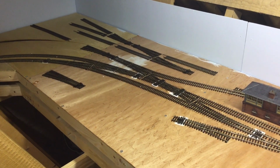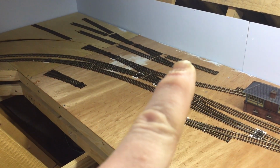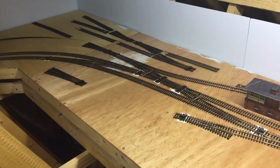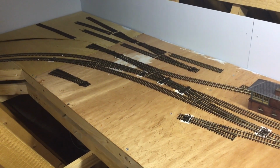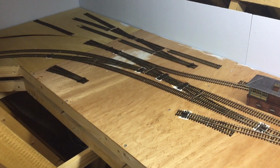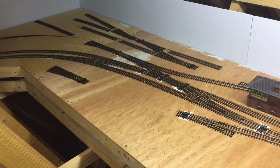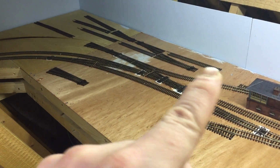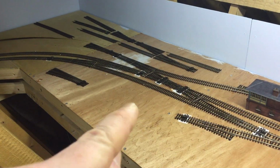So that's the thinking. And finally, just on this side, there will be a small spur just to the right hand side to park an engine. I may well even think of, I think I had said it before, doing a refueling depot here as well, but we'll see.